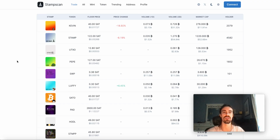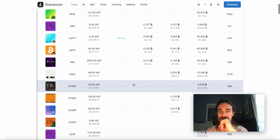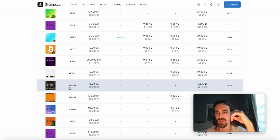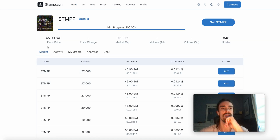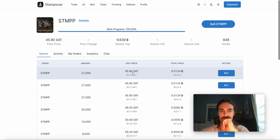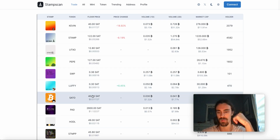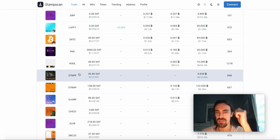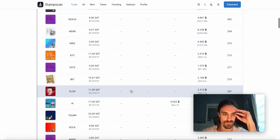I just wanted to bring those up because with these stamp Pepes, they got this token here, STMPP, which is for the stamp Pepes. I don't know exactly how they're correlated. I don't know if it's the actual token literally for those NFTs, but I know these are related to it too, which is pretty cool. So we do have one project that I'm aware of that also has a token attached to the stamps, which again, in my opinion, is pretty cool.